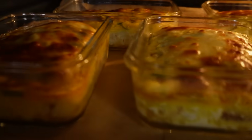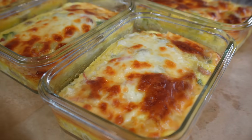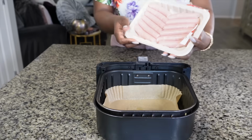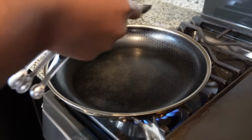Okay, so now we are going to make my high protein breakfast bake. This is one of my go-to meal prepped breakfasts that I still eat today. Loaded with protein, it tastes so good even when you are reheating it. We're gonna start by air frying these chicken breakfast sausages from Trader Joe's at 400 degrees for 5 minutes on each side.